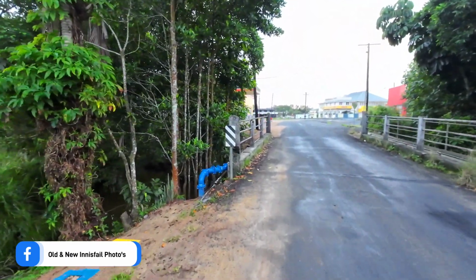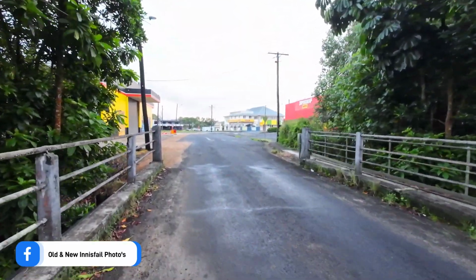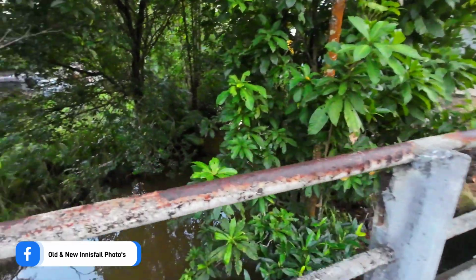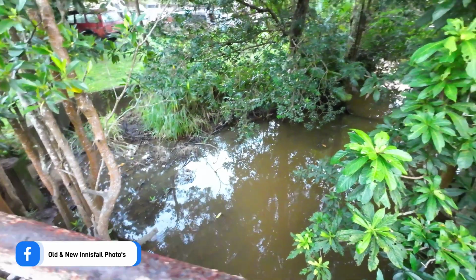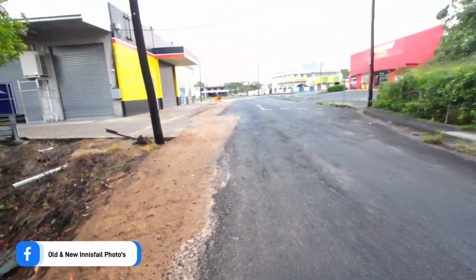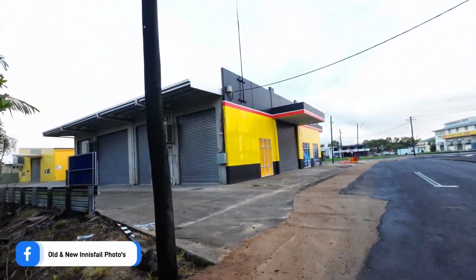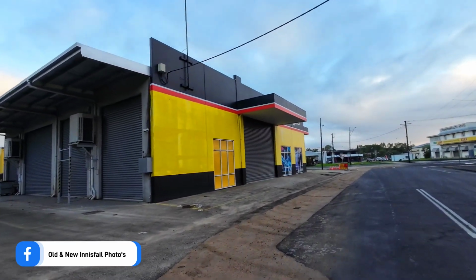Good to see them actually replacing a bin, finally. Hopefully they continue to do that, the council. It would really help. There's a little creek behind Repco and Super Cheap, and it goes across down here and ends up at Bamboo Creek. See, this was built for highway tyres. This building here, it's yellow, red and black and white.